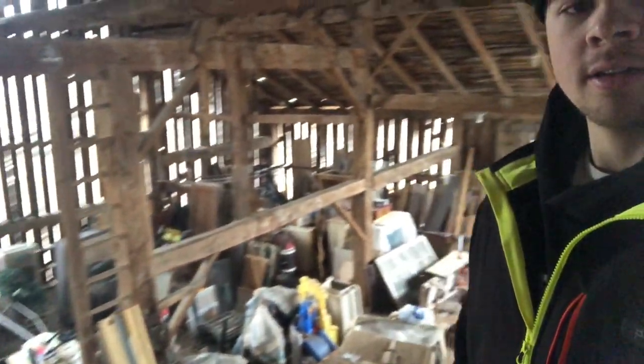Oh. Look at this. Here it is. The barn. Wow. There's a big old loft up there. Crazy. I don't know how sturdy it is. But if the barn's been standing for this long, folks, come on. She's got to be sturdy.